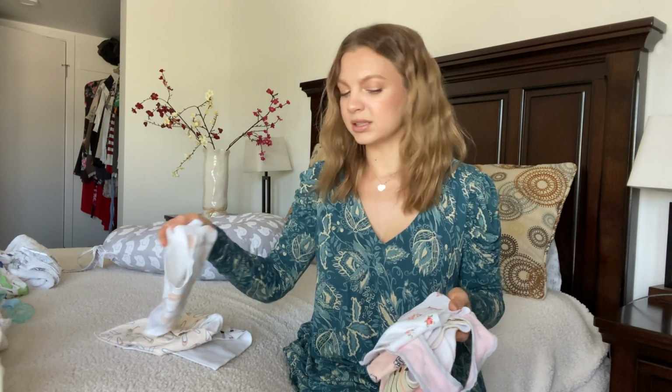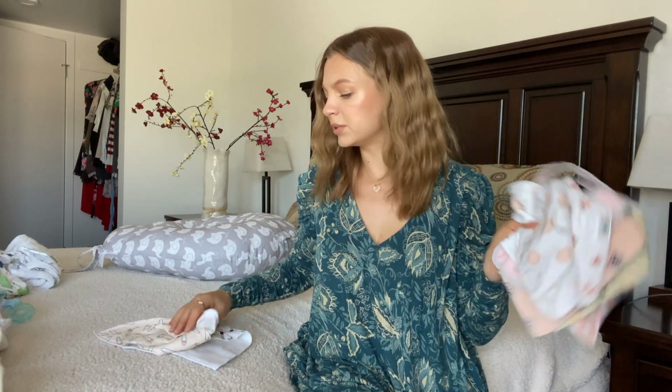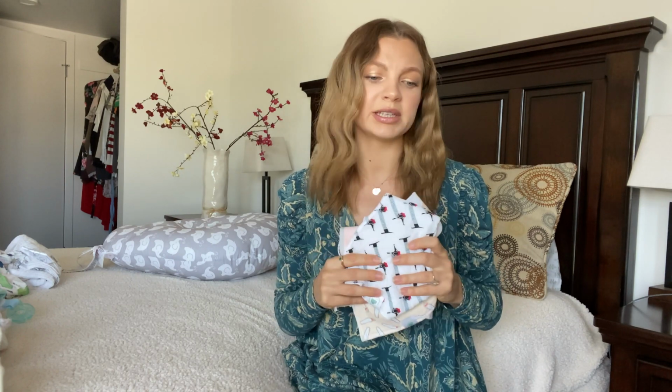So yeah, I would get a simple pack of bibs like that, and I wouldn't get a lot, because a lot of babies don't like it. My baby didn't like it. It would always bunch up into her face, but we did use it a few times. So I would recommend getting these as well. They're not expensive, but it's good to have them.